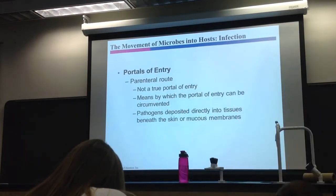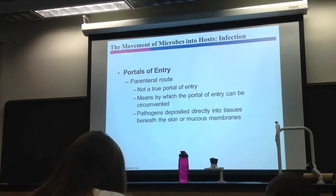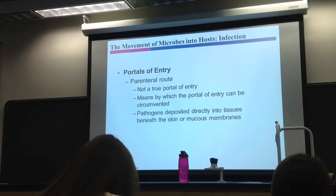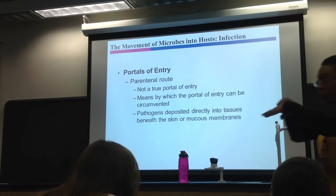Now, when this happens, these pathogens are deposited directly into the tissues, right? Underneath the skin or right into the mucous membranes. And you best believe you'll get sick, right? You will end up with some kind of disease because they get into the tissues itself.